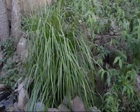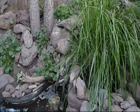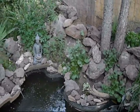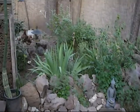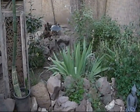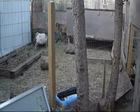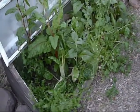Some sedges coming out of the pond there. Gotta be careful with sedges. They can poke through pond liners that are rubber, like EPDM liners, not the preformed plastic ones like this. I got the chickens back there. And the crazy goats. Cold frame is doing what it's supposed to this time of year. Sort of bolting.